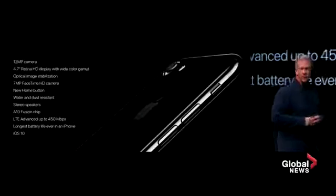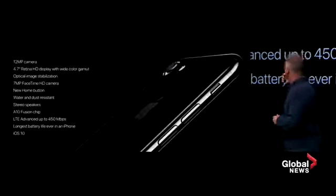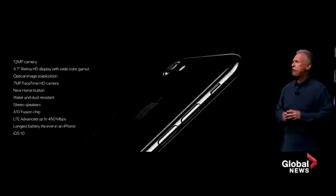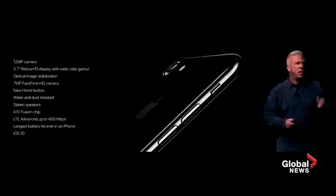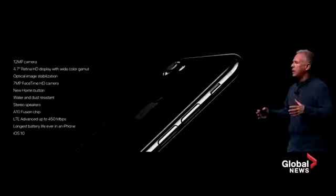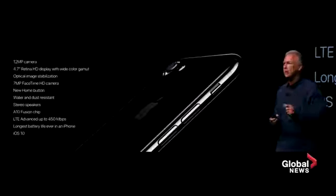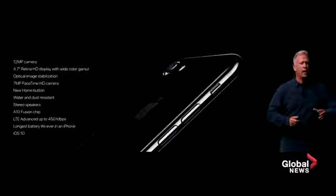So here is iPhone 7. It is packed with unbelievable technologies. The 12-megapixel camera, the large 4.7-inch Retina HD display with wide color gamut, optical image stabilization, a 7-megapixel FaceTime HD camera, a new home button that's solid state and pressure sensitive. It's water and dust resistant, IP67. Stereo speakers delivering twice the audio volume. Incredibly fast A10 Fusion chip. Faster wireless as well, more bands and LTE Advanced up to 450 megabit per second. The longest battery life ever in an iPhone, and all running iOS 10.